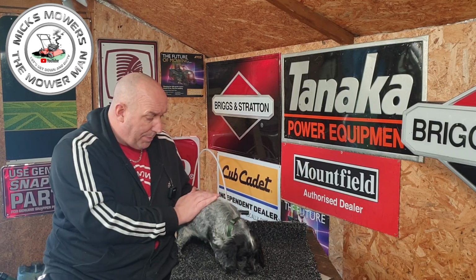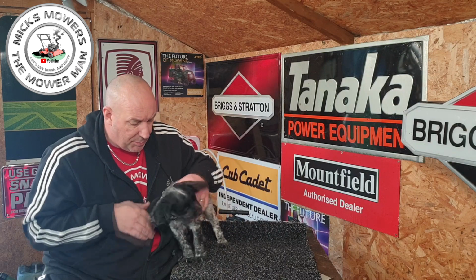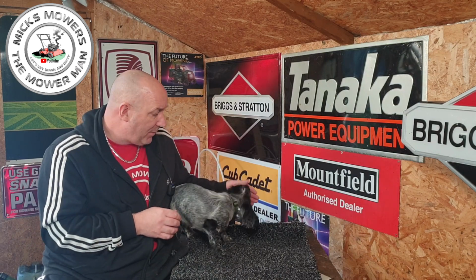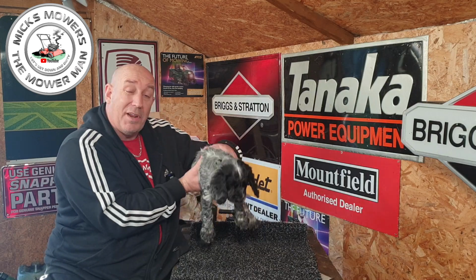So this is our little tiny Pip. As I say, she's a little tiny blue roan cocker spaniel. She's a purebred, but she's not a pedigree. She's a bit of a loony bird. She's just started nipping, which I want to nip in the bud.